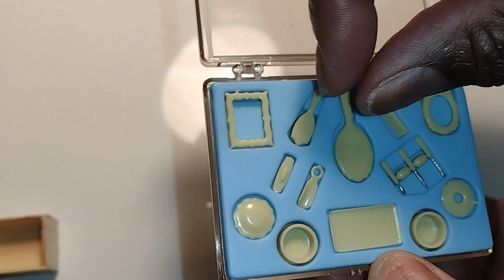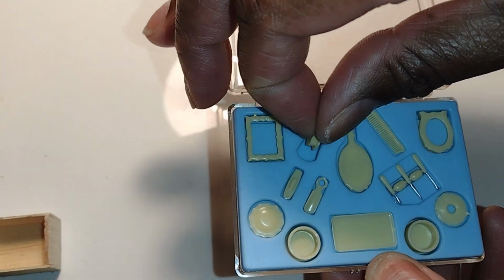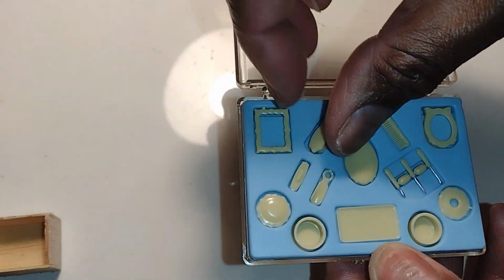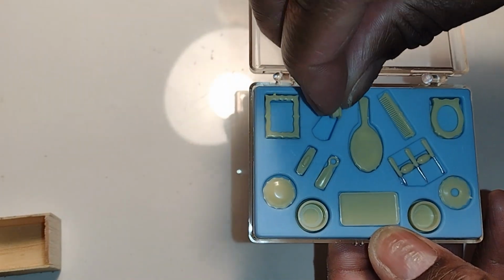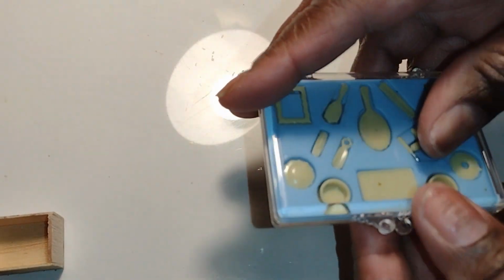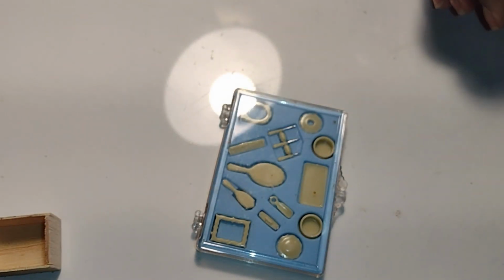Now, this is a set of toiletry, or I will call it vanity set items, that I'm going to need to outfit one of the rooms in the rooming house. I really love the detailing on these tiny pieces, and these are made by a company called Bond. Their kits and pieces are very finely detailed. I'm really glad to have found them, actually secondhand off of the website.